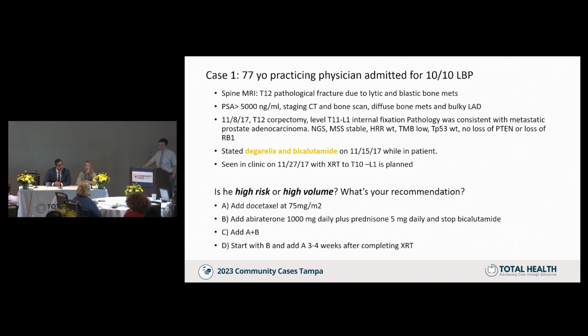So is this patient high risk or high volume? And then what is your recommendation? Would you add docetaxel at 75 milligrams per meter squared, add abiraterone plus prednisone and stop the bicalutamide? Would you add both docetaxel and abiraterone plus prednisone? Or would you start with abiraterone plus prednisone and add the docetaxel a couple of weeks after completing radiation?